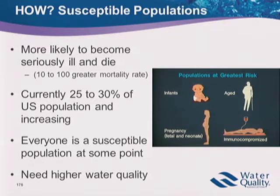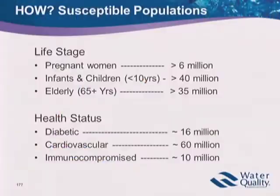Because at some point in your life, you're an infant, or if you're lucky to make it to aged, which they consider as 65 or above, you are considered a susceptible population. Females who are pregnant are a susceptible population, and those who are immunocompromised as well. I won't go through all of these populations, but this breaks down how many different life stages or health statuses people fall into at any one point in time that are considered a susceptible population.